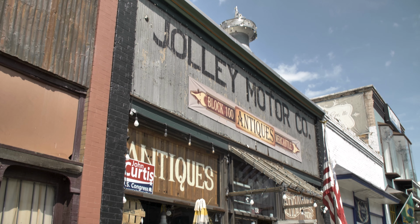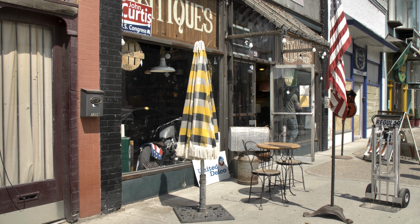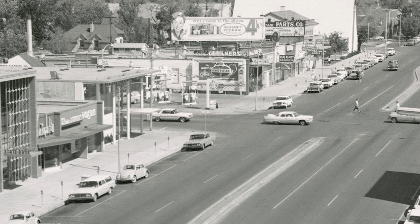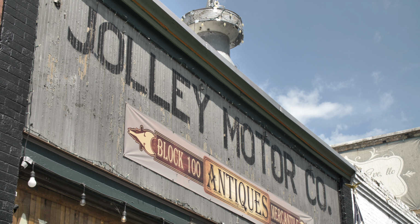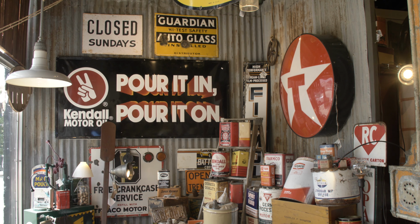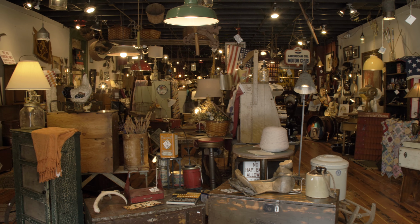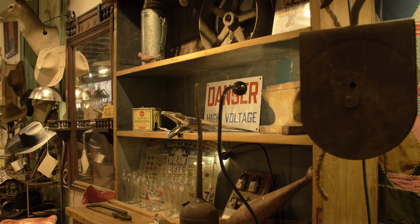And we'd like to introduce you to the 100 Block Antique Store. Now, this shop originally was the very first Chrysler Plymouth dealership in the city of Provo, Utah. And if you drive out front, you will notice the very sign that is still hanging is the original from the car dealership. This store is so full of so many things that will delight the fancy of anyone who is into antiques, from small cans and canisters to huge pieces of materials.